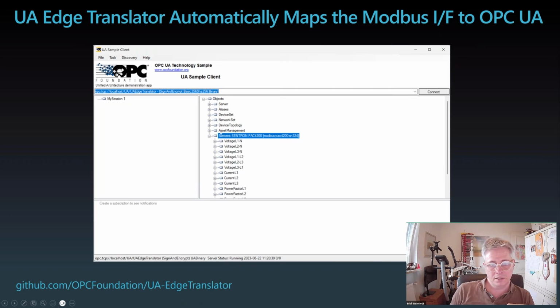In the middle here, I probably should have expanded that before I took the screenshot, is the asset management interface that we're proposing and we're going to define in that working group. So this is the one that has configure asset, get configured assets, and delete asset in it. And that's it. And then you can obviously connect to the industrial connectivity software like you would normally.